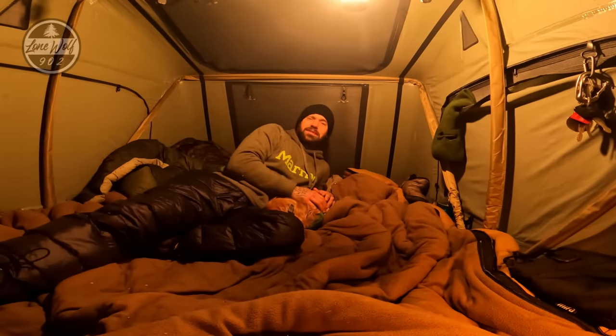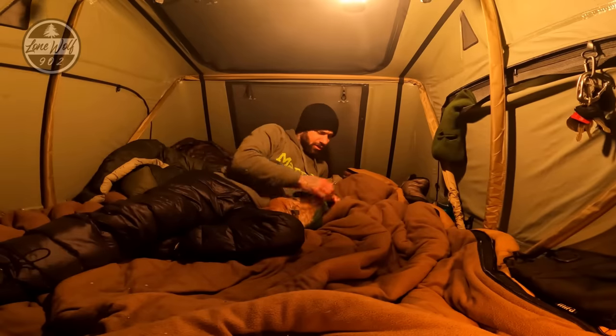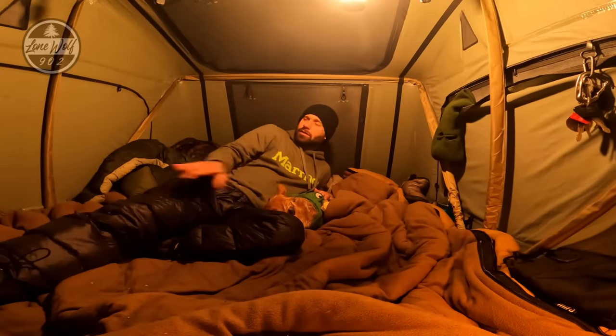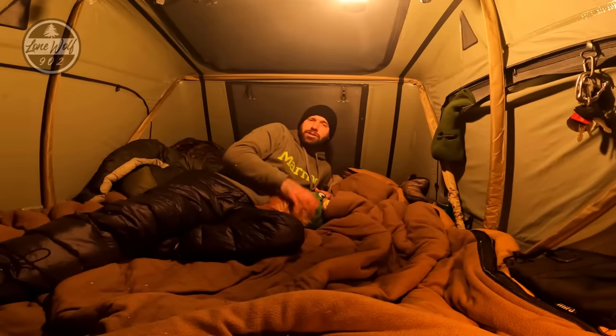Boomer is basically done. He was inside of the sleeping bag. I had to get him out there just to make sure he's still breathing. But he is itching to go back inside of there, probably curl up next to the output of the heater, I imagine.